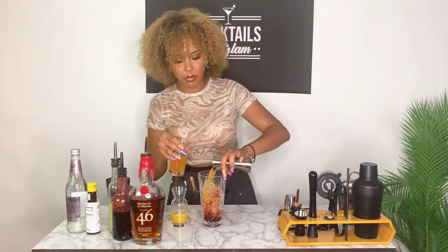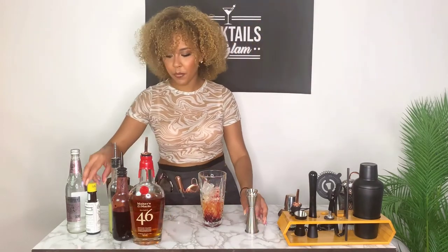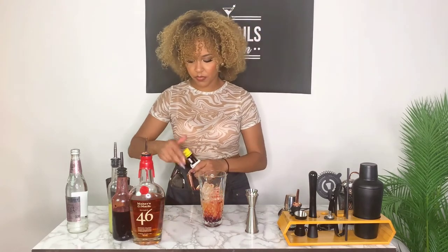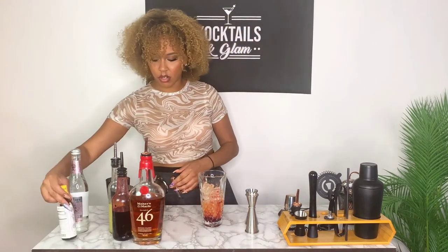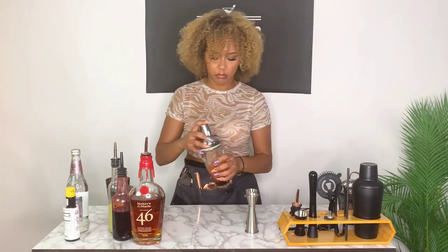2 to 1 ounce of ginger juice, and then 1 ounce of papaya. Shout out to Pops. And we're gonna do just a couple of drops of the Angostura bitters. 3 touches. Alrighty, we're gonna shake it up. Shake them up, shake it.